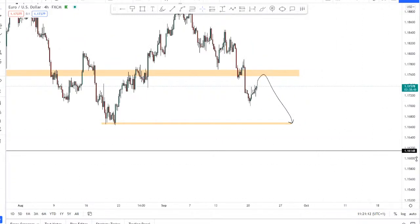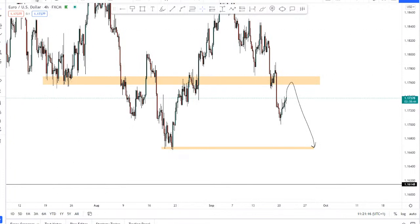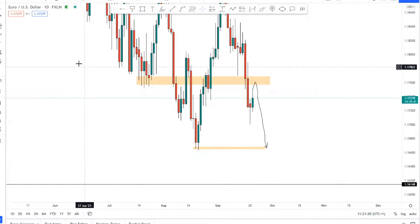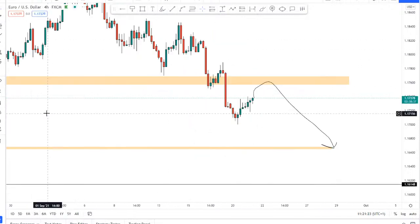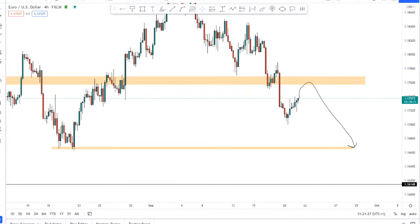So yeah, I think EUR/USD will probably take out this low, got that bearish bias, nice support there. If we go to the daily, you can see that support there with all those wicks. I've just taken that across, looking for price to come back, retest that resistance, and then dump to the downside. Same thing for GBP/USD as well.